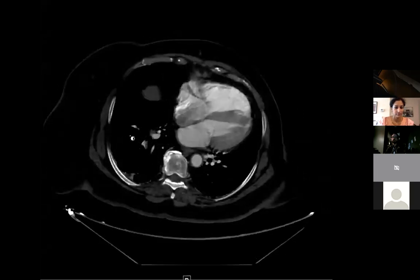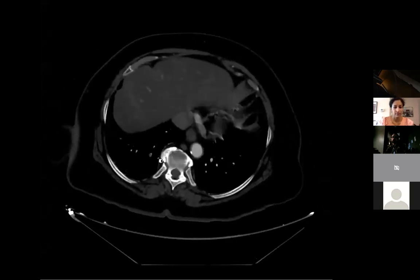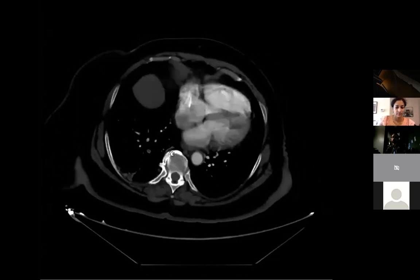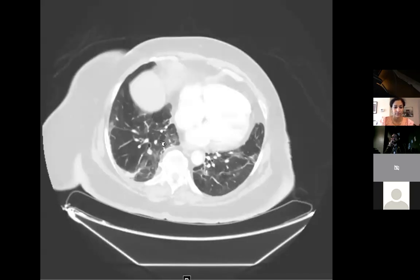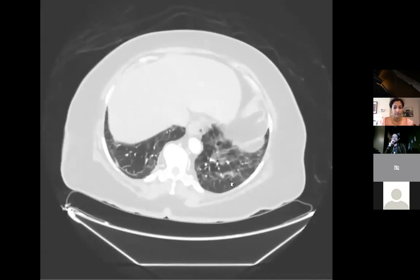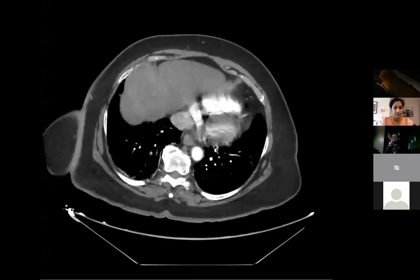So this patient actually has a PE, you can see right here. So she came in with, I forget, I think she had shortness of breath, but more related to the PE. This is her lungs. Again, very classic ground glass opacities. Many of them are peripheral. And she had a PE, but she was admitted.